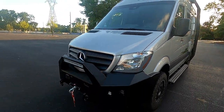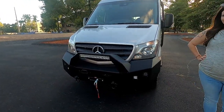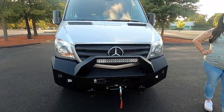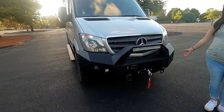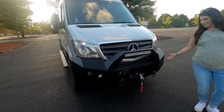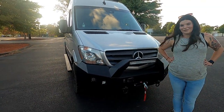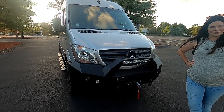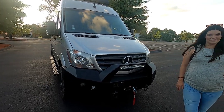Walking around the van, we've got a Backwoods Adventure Mods bumper. We recently spent some time with them. It just got added onto the van, and it's got all of the extra lights and Rigid lights. It's got a Warn winch. Hope that you never need it, but because it is four-wheel drive and we do stay off-grid quite a bit, if you find yourself in some trouble, that can help you out. It's certainly better to have it and not need it than need it and not have it.